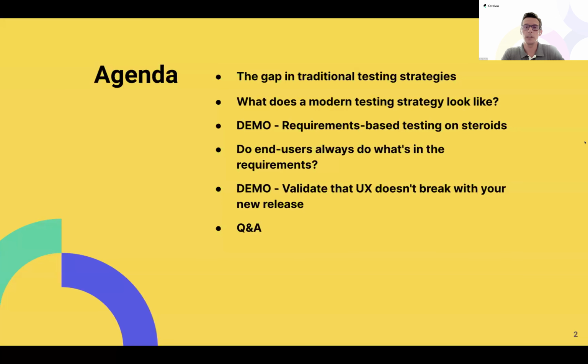We'll talk about the gap in traditional testing strategies, something both of us have noticed as we help our customers enhance their testing processes. What does a modern testing strategy look like, based on what we've been learning and helping those companies? Then we'll jump right into a demo where Ben is going to show us how we can really excel and improve requirements-based testing. And then we'll talk about end users.